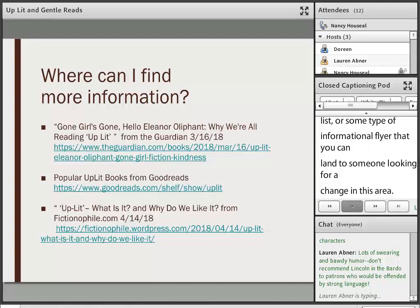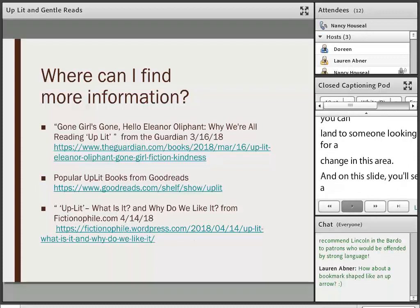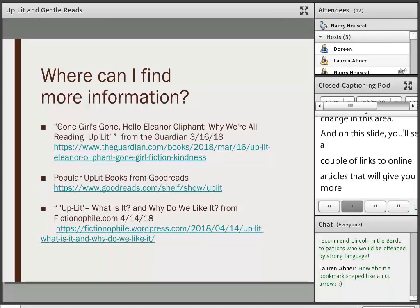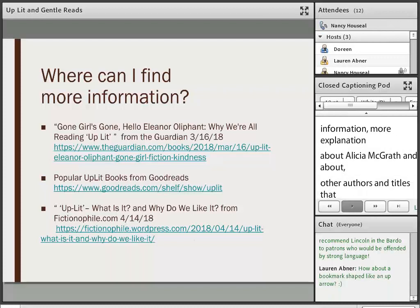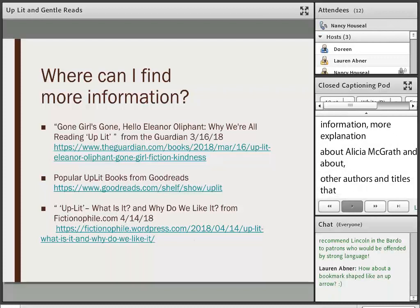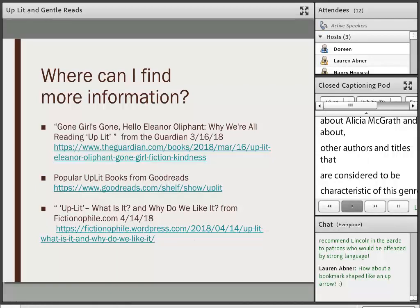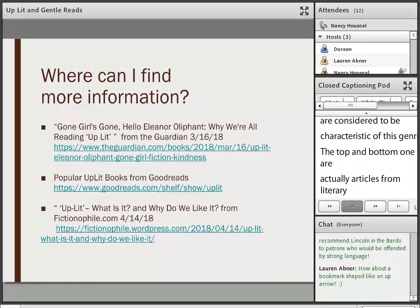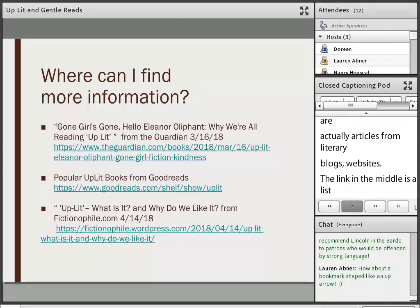On this slide, you'll see a couple of links to online articles that will give you more information, more explanation about uplit and about other authors and titles that are considered to be characteristic of this genre. The top one and bottom one are actually articles from literary blogs or websites. The link in the middle is a list of uplit books in Goodreads.